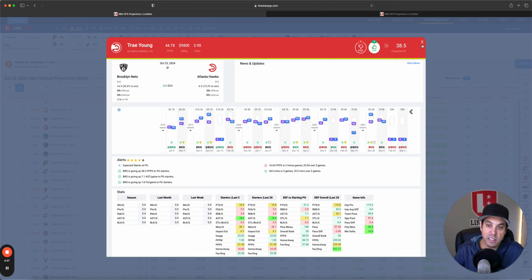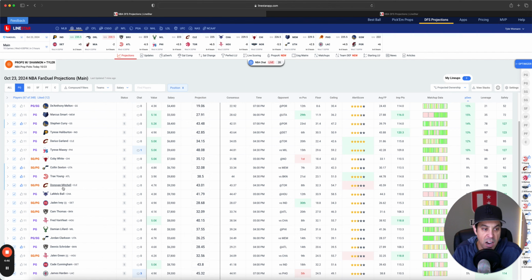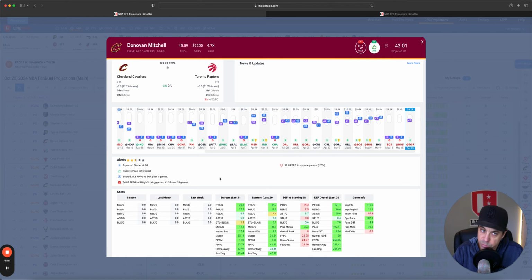63, 46 last year. Had games of 52 the year before. Games of mid 50 the year before. He continually does it against the Nets, so very interested there. Then we got Donovan Mitchell.